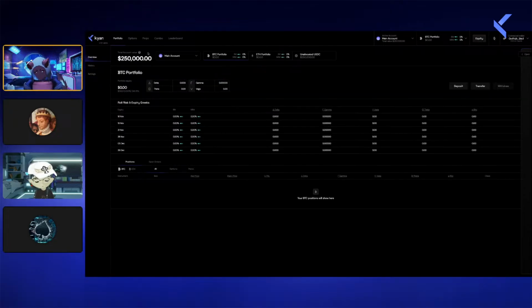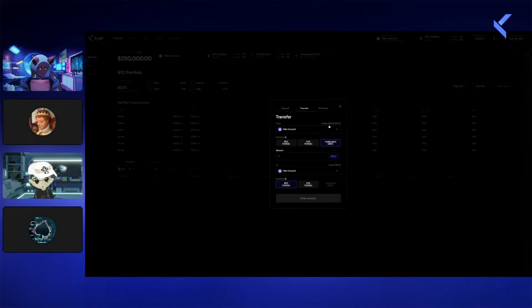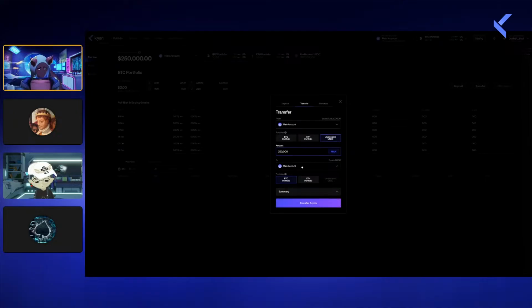When you join the trading comp or log on to Kyan for the first time, you will be automatically given 250,000 in testnet tokens. Because I had already logged in, I didn't get the deposit pop up, but you want to come over here to equity, and this is where you'll be able to transfer your funds from your main account, equity 250,000, to whichever portfolio I want to trade or just into my unallocated USDC amount. So I'm just going to transfer all of it to unallocated, transfer funds.